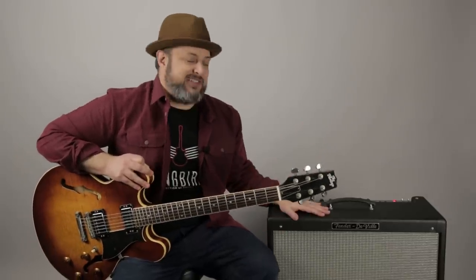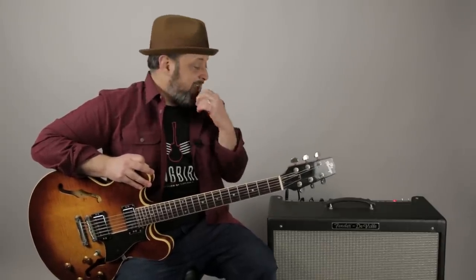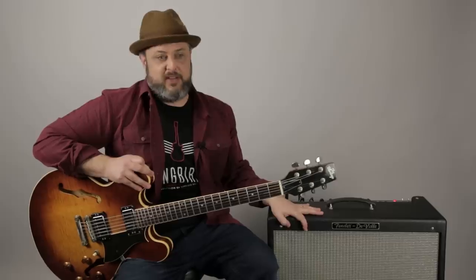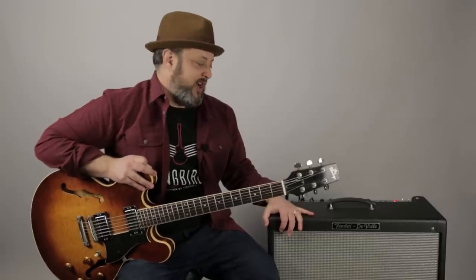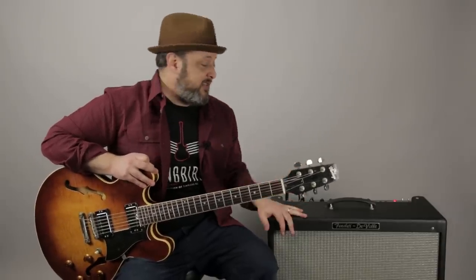But anyway, you've got 60 watts here. It's got the two 6L6, then it's got the 12AX7 preamp tubes. It's got an amazing reverb on this thing. I love the reverb on it. And then I also just love that it's louder than you're ever gonna need. So you've got the power to peel paint off of walls, basically. It's also a little bit lighter than the Twin.